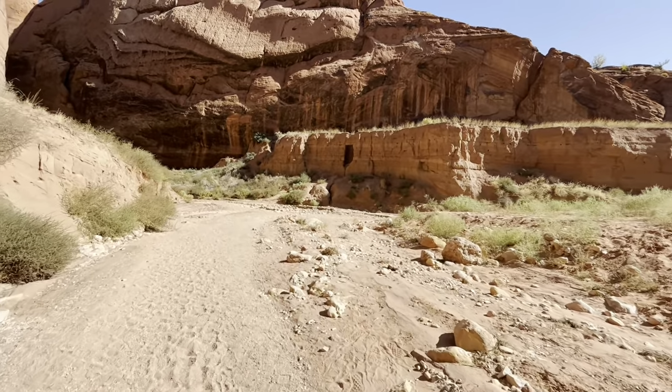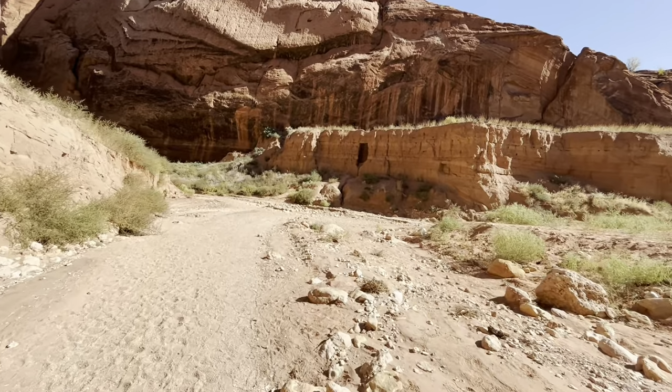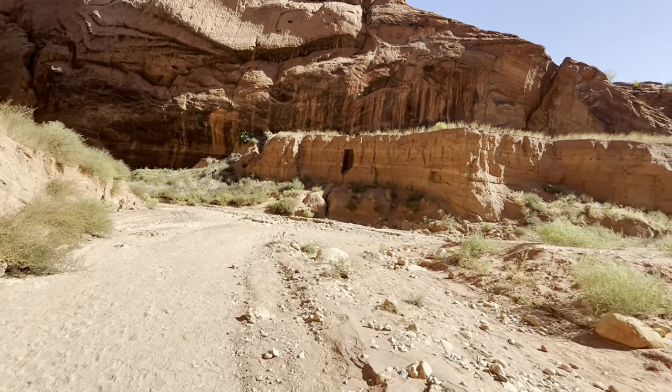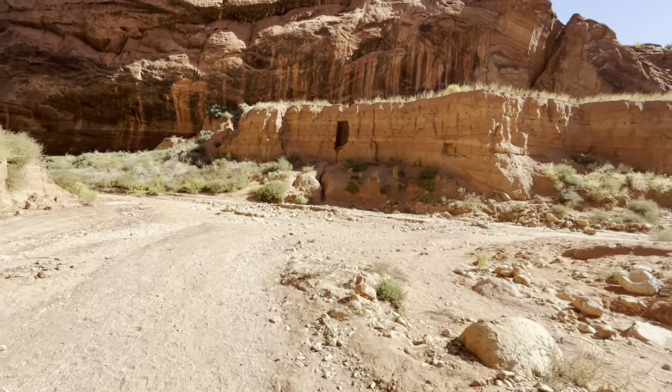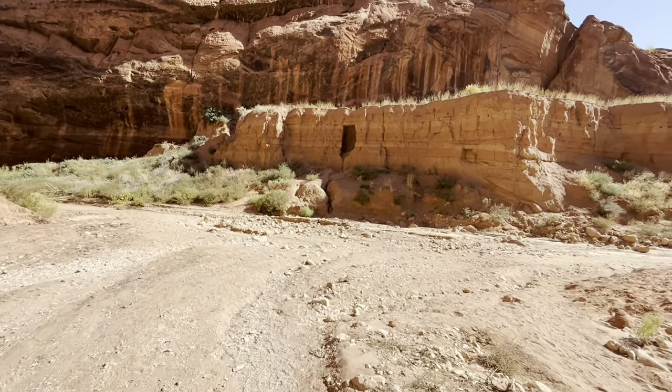Also, another PSA announcement. When you get here to the end, you want to make sure that you head right. Right. Do not go left. I don't know where left will take you. I'm sure somebody can comment on that. But right is Buckskin Gulch.